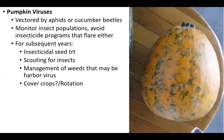So again, it is something we're starting to see more and more of as our pumpkin crop is progressing. The fruit that are produced from these plants generally look like this. You get ring spots, so you get all kinds of variations on the fruit. You get these ring spots, you get bumps, misshapen fruit. Generally, these fruits are going to be small. Plants infected by viruses abort fruits a lot. So there are a number of things that you'll see on the fruit.